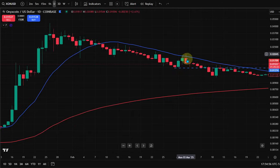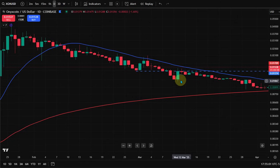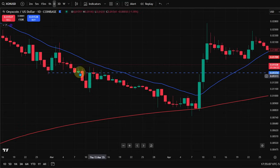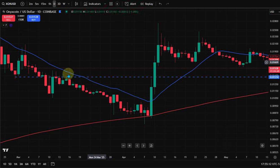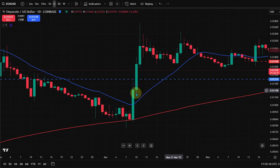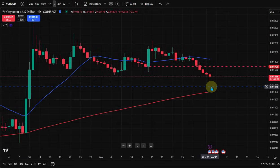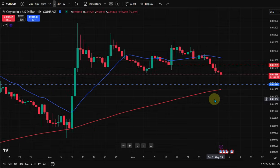See support, bounce, came down, held, got under it, and then it was resistance, resistance, resistance, resistance until we came back down out of it. So that price point right here previously had a lot of hits, a little bit of support, but more resistance. So when you come down, that should provide resistance to you. Then another thing, we have the 200 here.